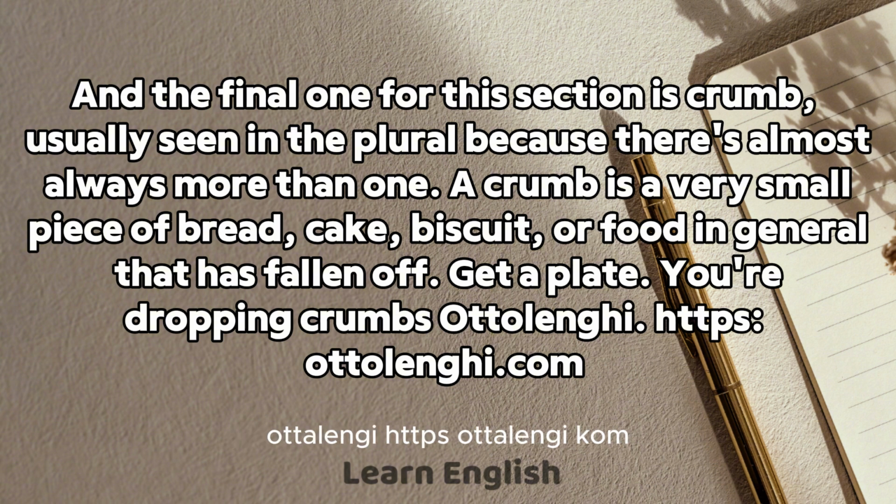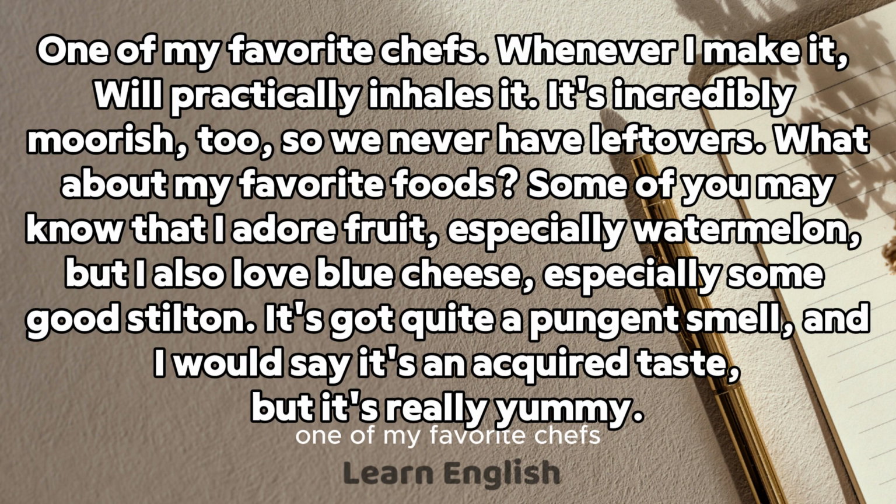Ottolenghi.com. One of my favorite chefs. Whenever I make it, Will practically inhales it. It's incredibly Moorish, too, so we never have leftovers.